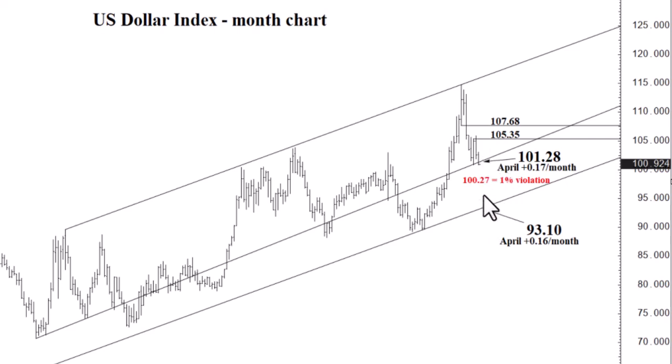If we don't close below this rising 1/3 speed line by the required 1% margin, we can close below it by a hair. It is still technically a hold, if you will. If we start trading back above it without the violation, just know that in the months ahead, we can rally back to not only 105.35, but even 107.68 perhaps over the next 3 to 5 months.